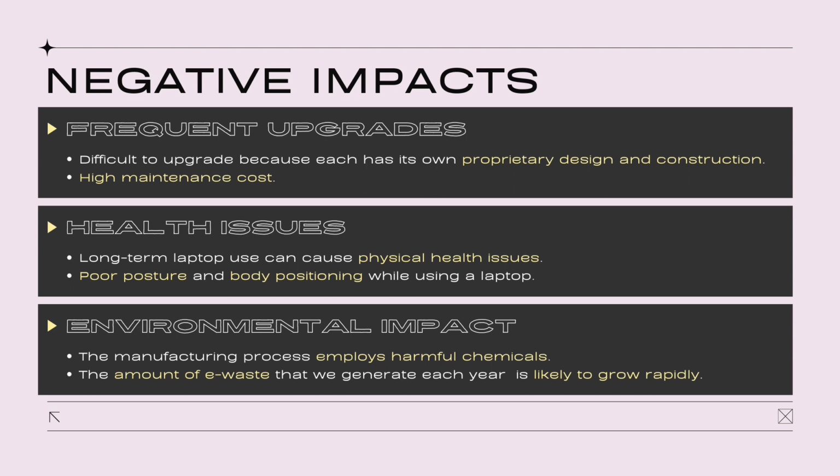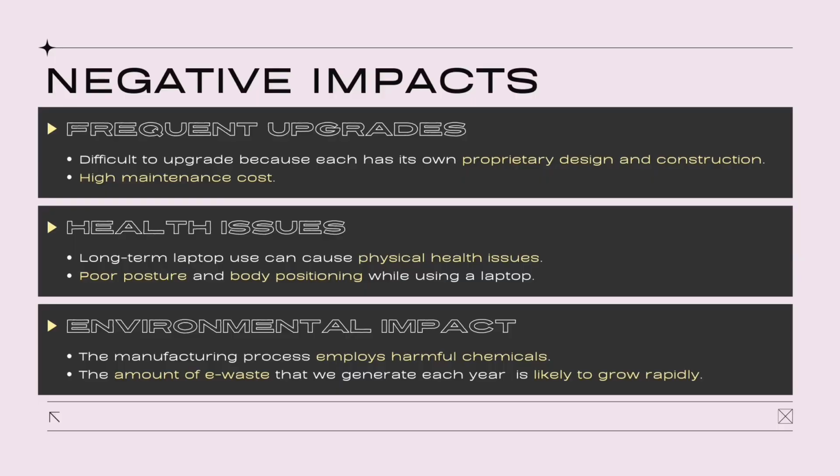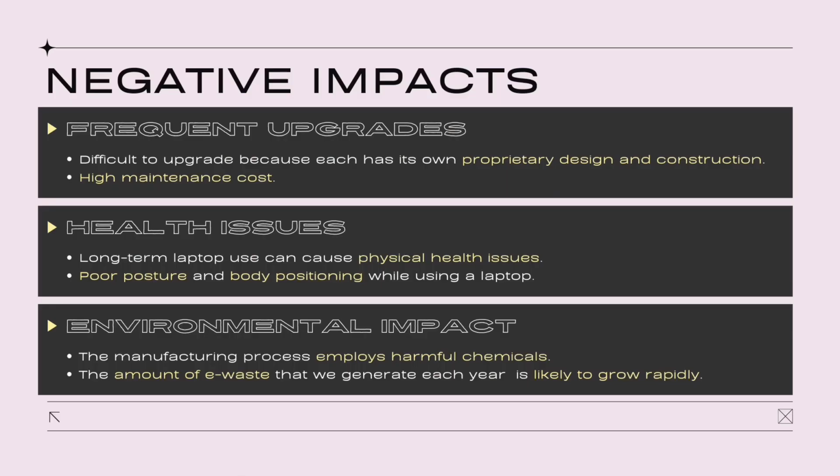And the last one is environmental impact. The manufacturing process employs harmful chemicals, and the disposal of laptops can result in electronic waste that is difficult to recycle. The amount of e-waste that we generate each year is likely to grow rapidly. Everything has accelerated dramatically as a result of increased computing power. We are depleting the planet's resources at unsustainable rates.